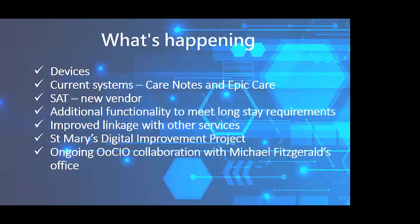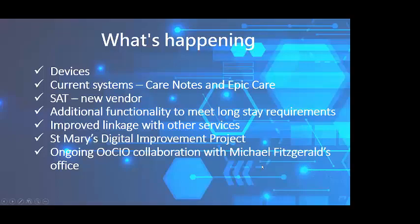I just wanted to give an update in terms of projects that are currently happening in older person services. One of them is obviously the single assessment tool. We have a new provider for that, a company called Momentum. They replaced Open Sky, but we're also looking at whether Momentum may have additional functionality to support long-stay facilities in terms of care planning and other additional functionality. So that's ongoing at the moment.